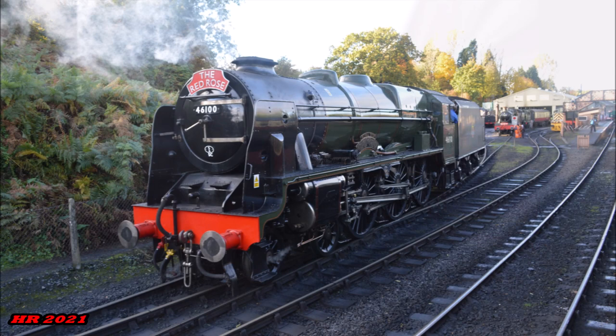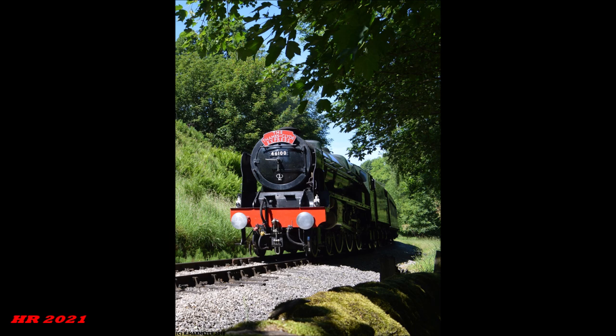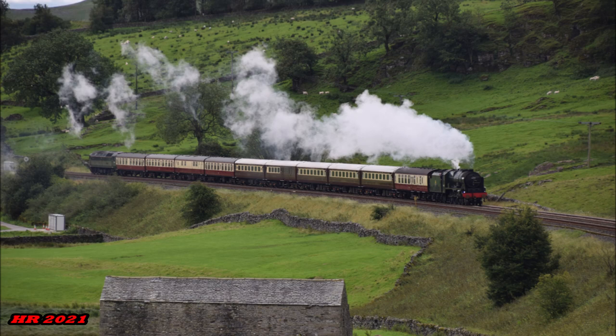Eventually, 46100 Royal Scot returned to steam in 2015 and was outshopped in BR express passenger lined green livery. Also on record, 46100 became the last mainline steam locomotive to be outshopped from Crewe Heritage Centre Museum before LNWR Heritage moved over to their new site at Crewe HS Depot, at the south of Crewe Station.